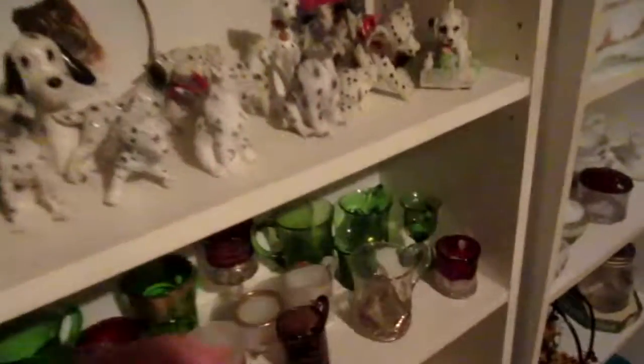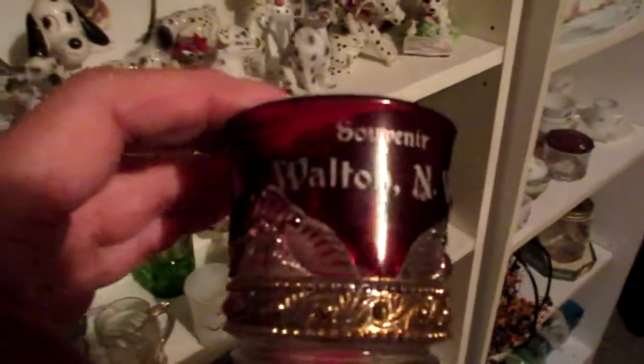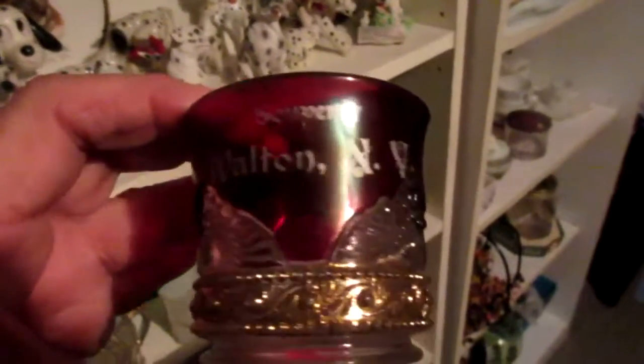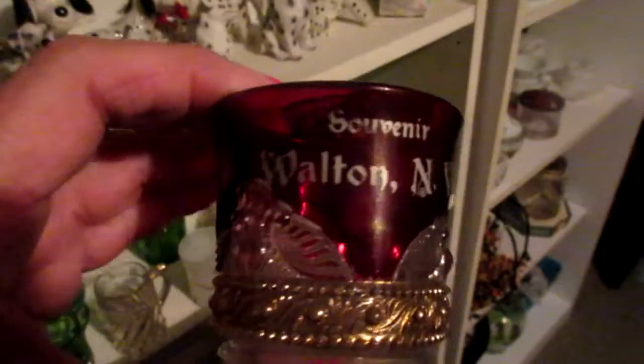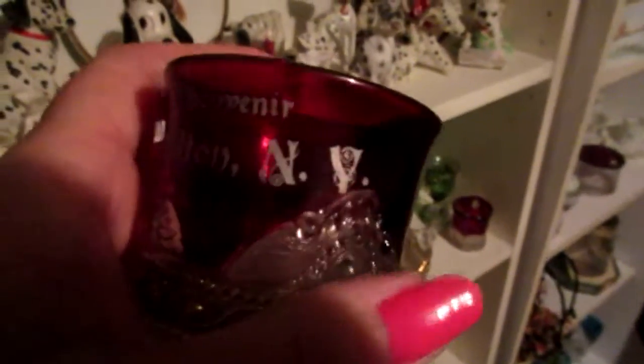Again, a lot of them have the starburst pattern on the base. Some of them, like I said, don't. They have a crisscross or something along that line. But these also are very accessible. Sometimes people are selling them in antique shops for a lot of money. But if you keep your eyes open at flea markets and even yard sales, you might be able to pick them up very, very inexpensively. Here's Walton, New York. Souvenir again of Walton, New York. Another starburst pattern.